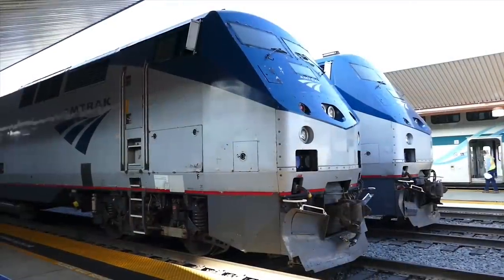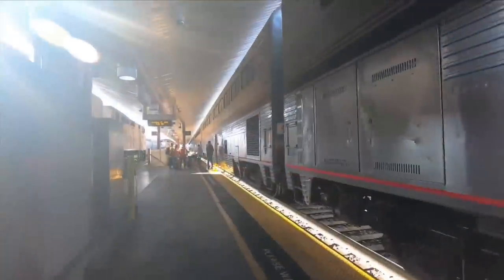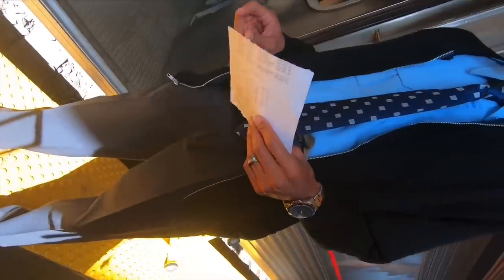Our train today is headed by two General Electric P42 DC locomotives. They're capable of over 100 miles an hour, but our sleeper car trip won't see high speeds. We top out at 79 miles per hour, but average only 40 miles an hour over the entire trip.